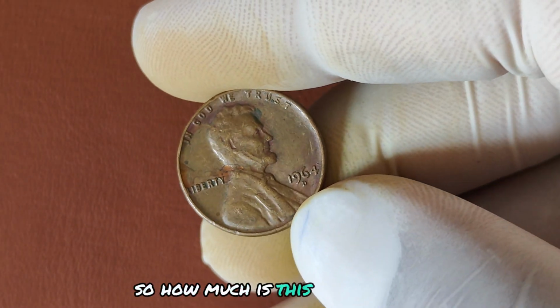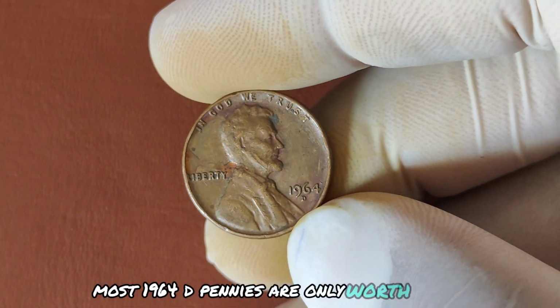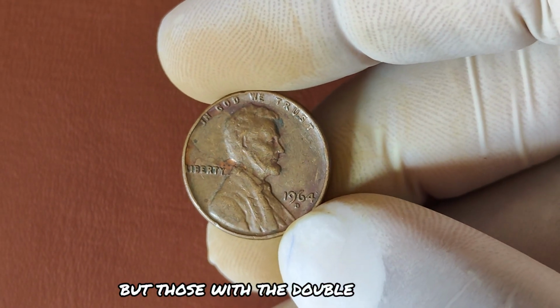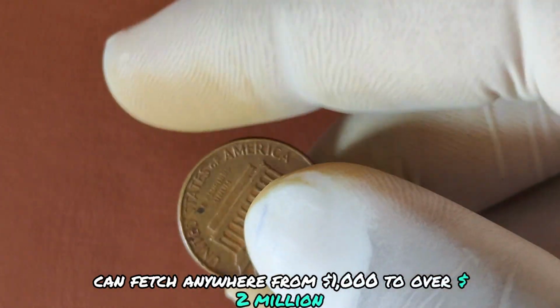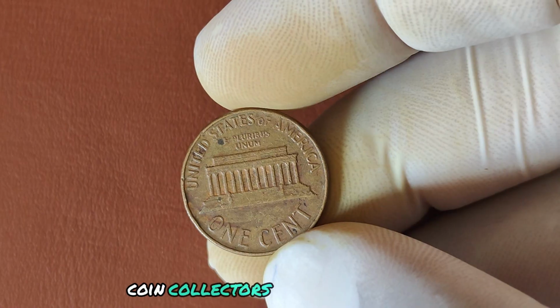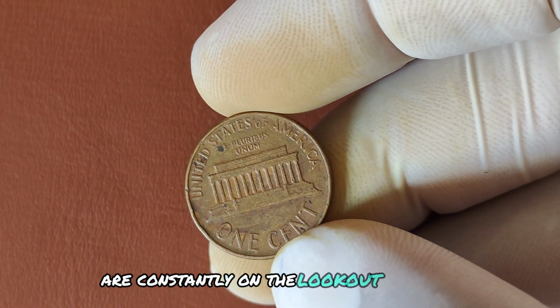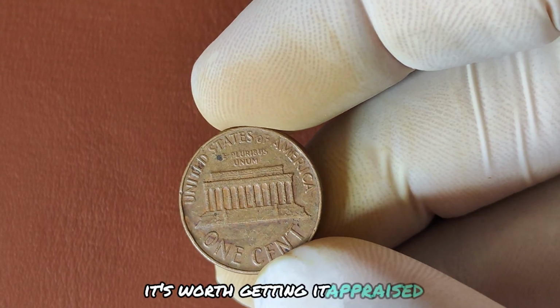So, how much is this penny worth? Most 1964 D pennies are only worth a cent, but those with the double die error can fetch anywhere from $1,000 to over $2 million at auction. That's right, millions! Coin collectors around the world are constantly on the lookout for this rare find, and if you think you have one, it's worth getting it appraised.